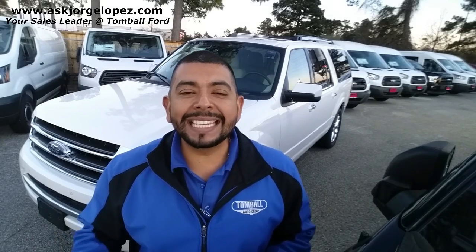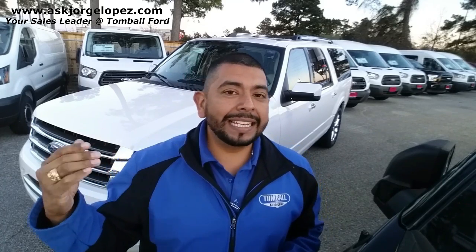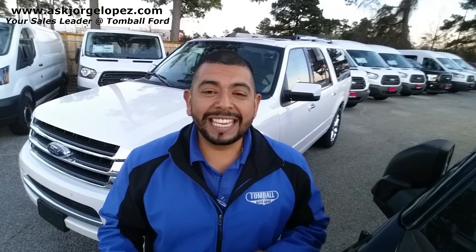Another change that they're making is the seating. So let's say that you've got your third row occupants and they did not lower the headrest so that you have better visibility to see on the rear view mirror. Well, you will now have a button on the actual dash for the driver to press, and that'll lower the headrest on the third row.